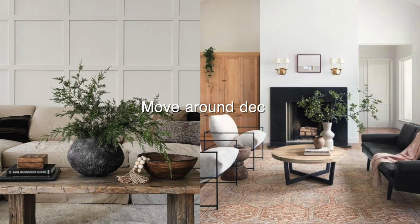Okay, next way is the easiest way to refresh your home without spending any money, but it's just to move around your existing decor that you already have. I specifically do this with all my plants and little pieces of decoration. Like I'll move this olive tree around a little bit sometimes. I'll move this greenery right here around a little bit sometimes.